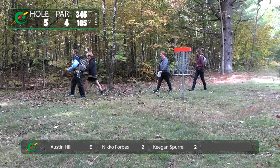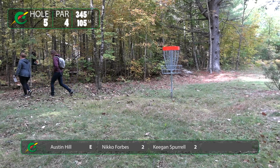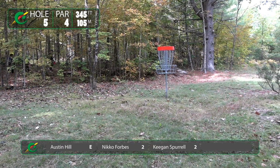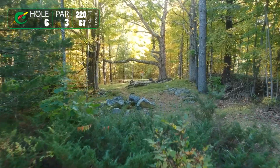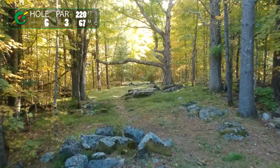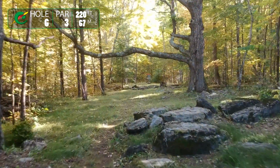Nice to see all these parents out helping kids out and carrying bags. How important is it to have a good caddy in the game of disc golf? Very important because it frees up your muscles. For some pros it's actually hard, because sometimes I will carry my bag and it can put strain on your arm, which is not good for throwing.